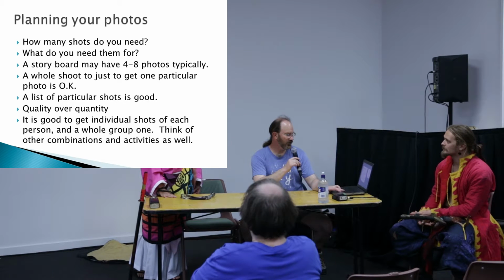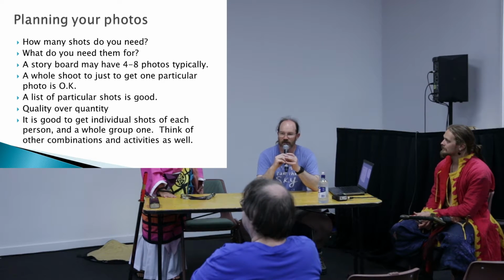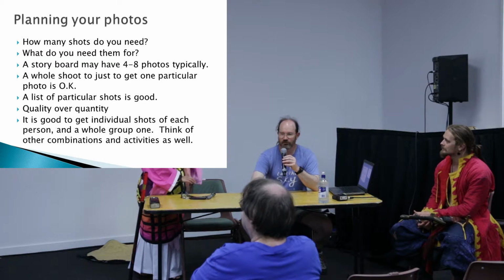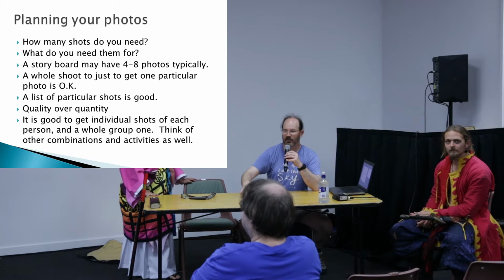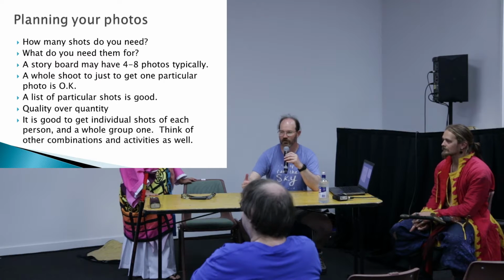A shot list is a really good place to start. So you've got a list, you've got reference photos. Now you have a list of shots. When you leave the shoot, you haven't forgotten any of the key shots that you want to get.